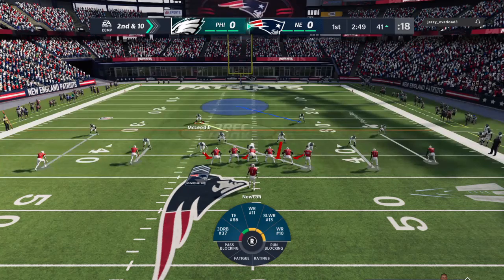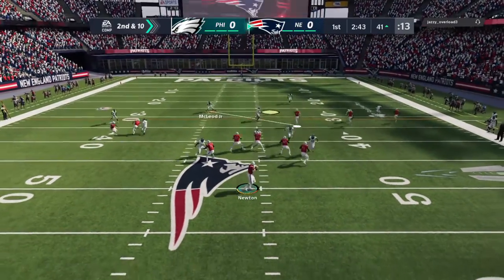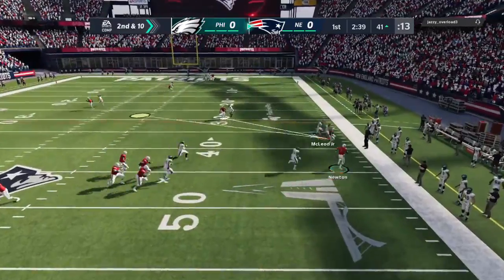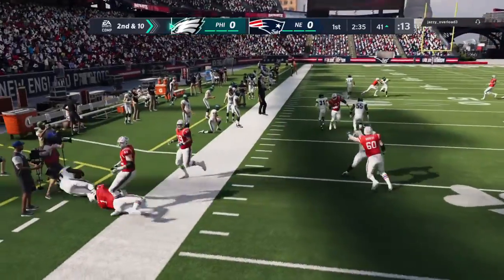Let's go, D, tighten up. Mike 5'9", Mike 5'9". From the gun, here's Newton. Eluding the pressure right. Now he'll pull it down. Cam fighting. He lost the football. It's out. And it's picked up by the Eagles.